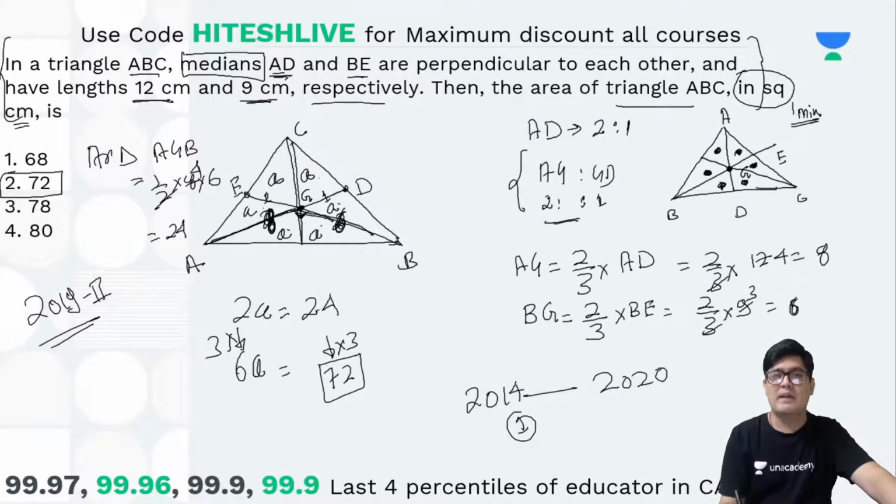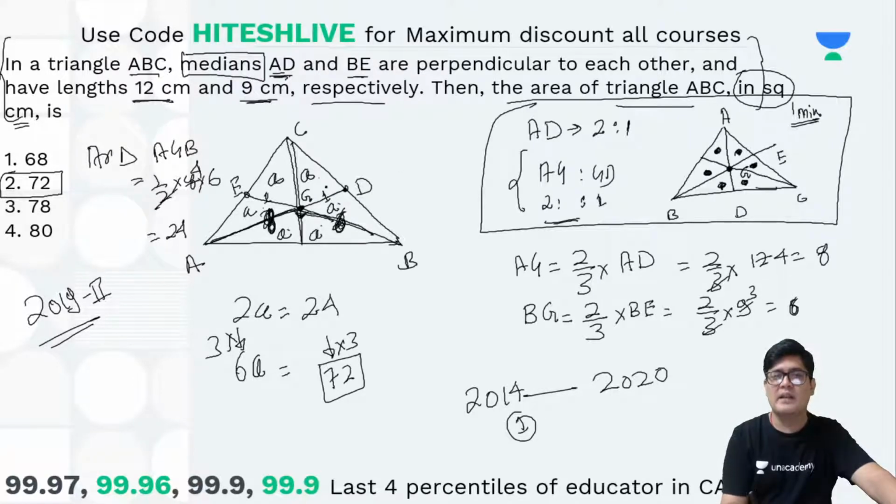Fundamentals, you should have strong fundamentals. These two concepts, if I have these concepts ready, this question is hardly worth 2 minutes for me. Learn the concept on the right side, guys.